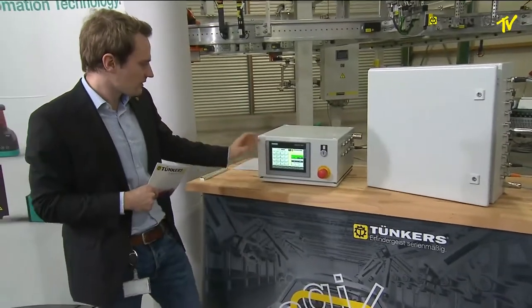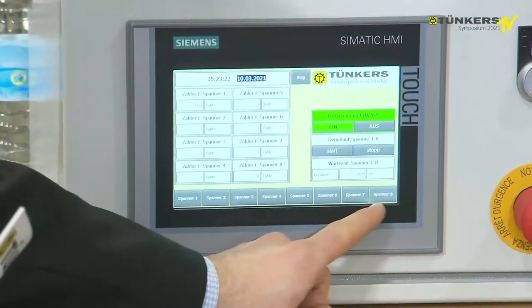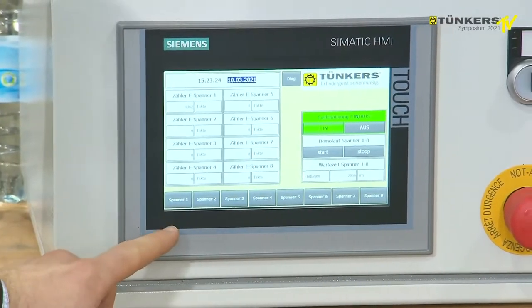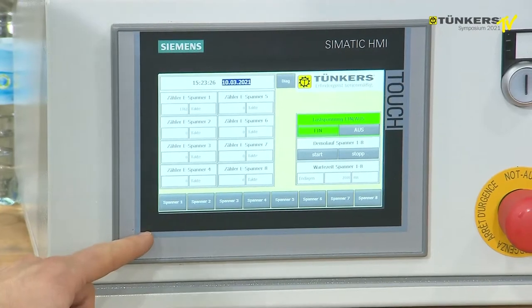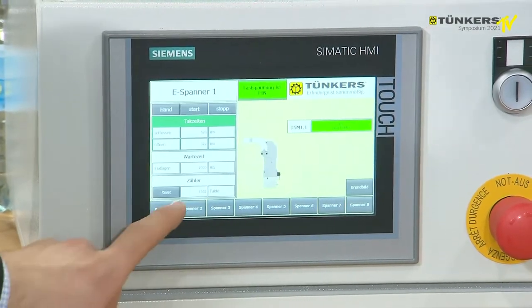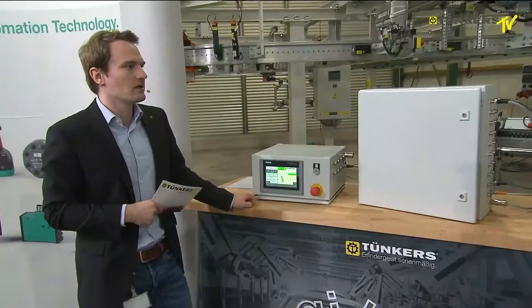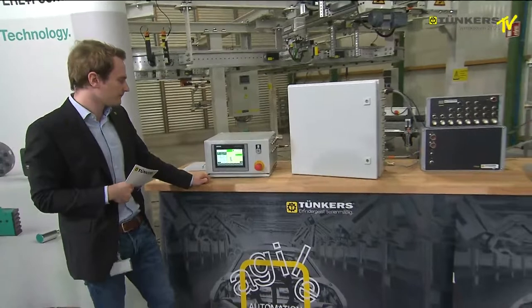Here you can see the graphical user interface, where you can see 8 different clamps in the bottom. This is, of course, all in German now, but every language is possible. If I now go to clamp number 1, I can start it, and we can hear and we can see how the clamp is moving.